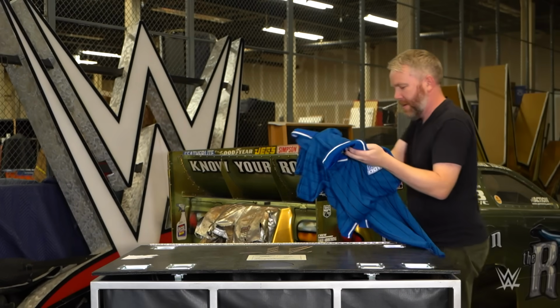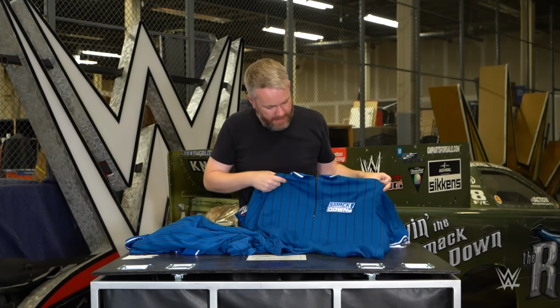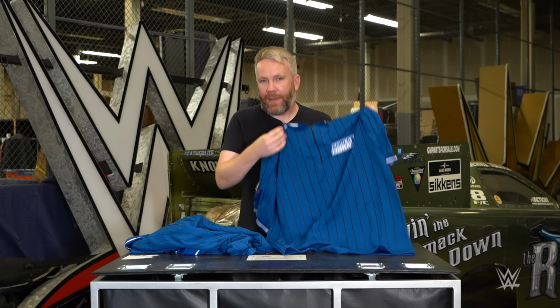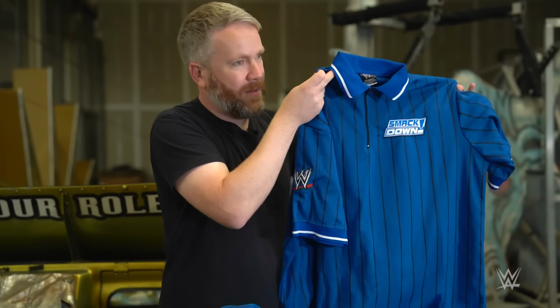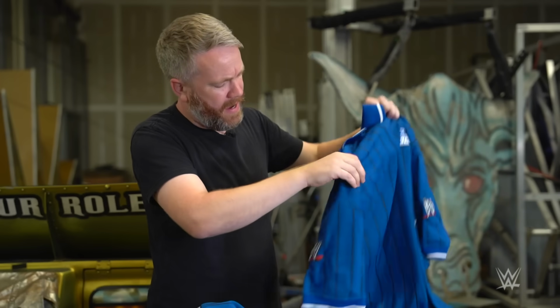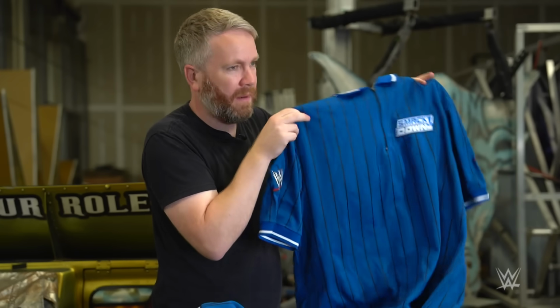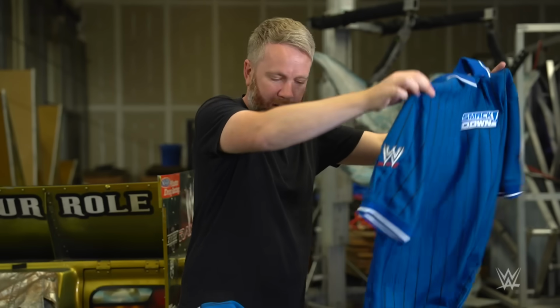So SmackDown, again, in that mid-2000s era, really was distinct from the Raw product, right? And they went so distinct that they had full-on different SmackDown referee outfits. So kind of cool to see. Would love to see something like this come back. It really made the SmackDown referees pop, and I think it probably added to a sense of pride of being on SmackDown to wear the blue.